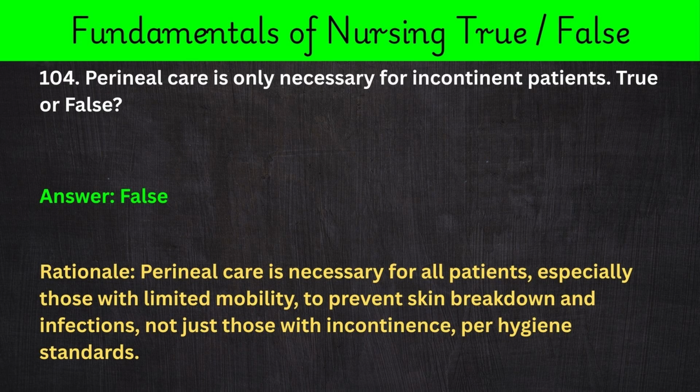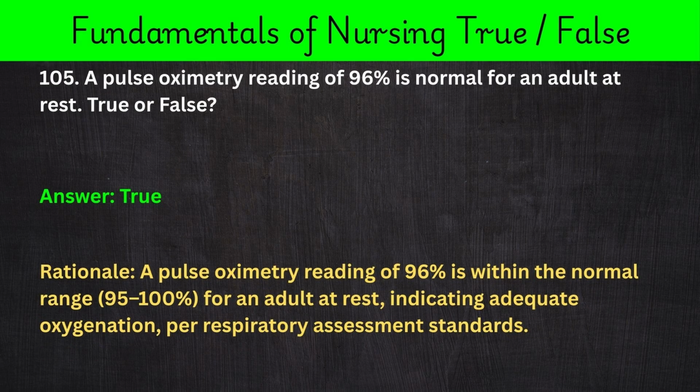True or false? Answer: false. Rationale: Perineal care is necessary for all patients, especially those with limited mobility, to prevent skin breakdown and infections, not just those with incontinence, per hygiene standards. 105. A pulse oximetry reading of 96% is normal for an adult at rest.